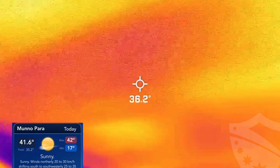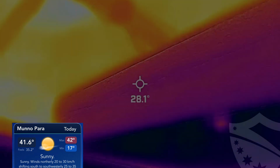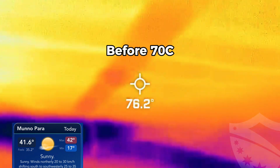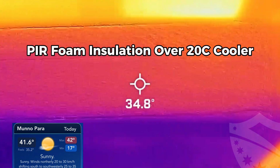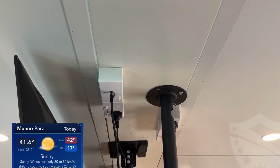But wow, when we opened up the manhole cover and we stuck our head in there on a 41-degree day, the surface temperature was just above ambient, as we would expect. But going from the mid to high 70s down to the low 40s was a major difference. And then the PIR insulation was now in the 30s, unlike previously it was in the 50s, so that's a 20-degree drop. But inside is really where it counts.